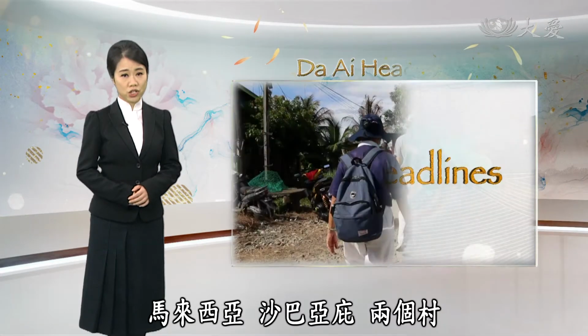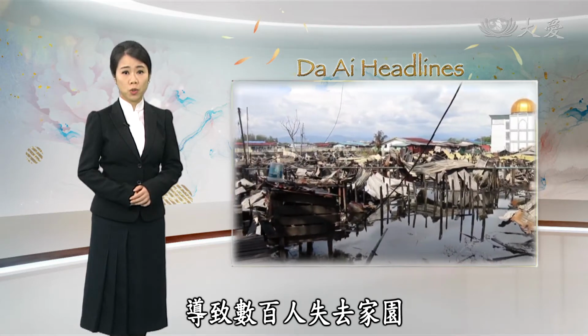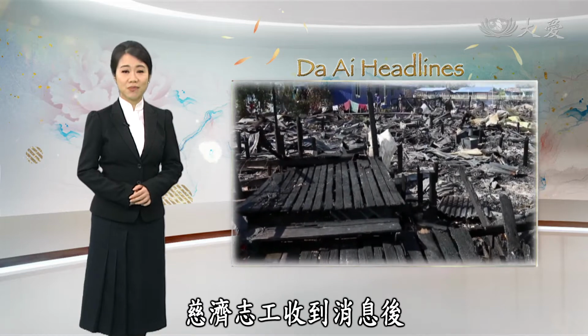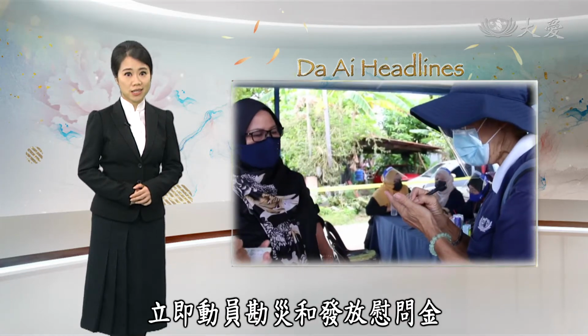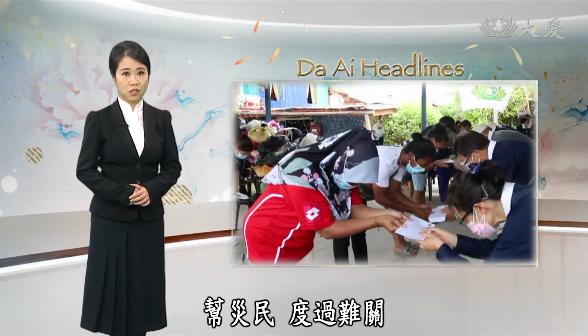In Sabah, Malaysia, serious fire broke out in 2 villages, causing hundreds of people to be homeless. Fortunately, no one was injured. Tzu Chi volunteers immediately mobilized to conduct disaster survey and distribute consolation cash to help the survivors pass through this difficult time.